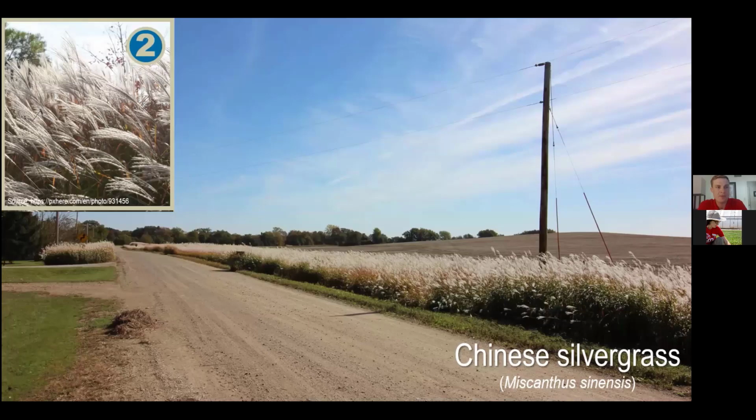So imagine if you're a monarch butterfly flying through this landscape where there's a soybean field in the background, a complete monoculture of Chinese silver grass, or just mowed turf grass. There's no place to lay an egg. There's no place for larvae to survive on milkweeds. And there's certainly no place for adults to find nectar to fuel their migrations.